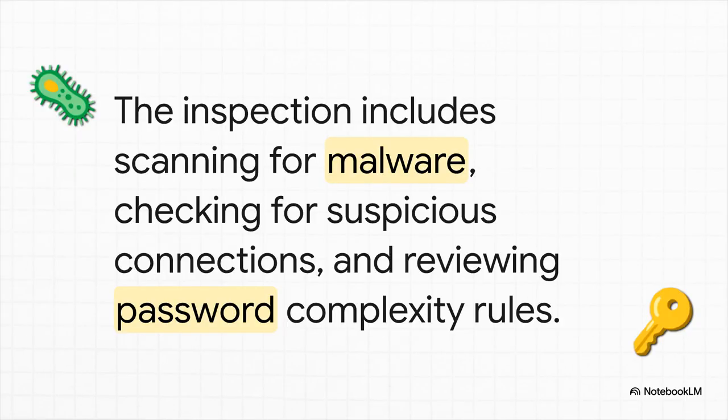And to make that a little more real for you, when they say network activity review, they mean they are actively hunting for malware or for strange connections to known bad guy IP addresses. And security setting review, that means they're doing things like checking if the bank's password rules are actually strong enough. These aren't just buzzwords, they're very specific, hands-on tests.